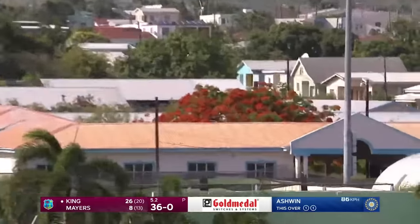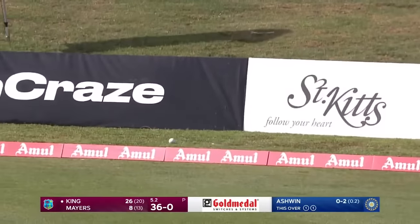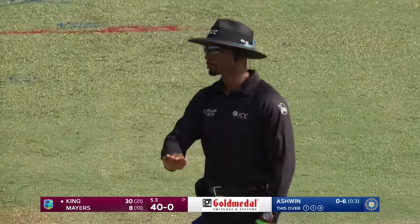Swept leg side against the wind, but it's in the gap. One bounce into the boundary. That's four more. Brandon King in his element.